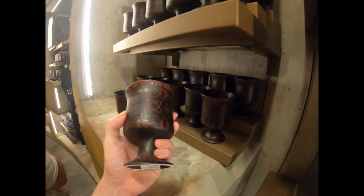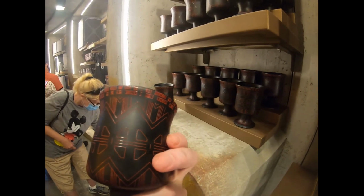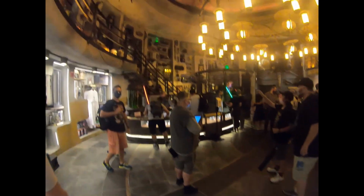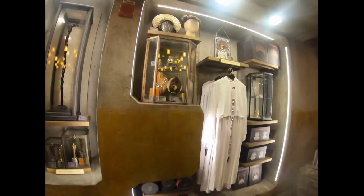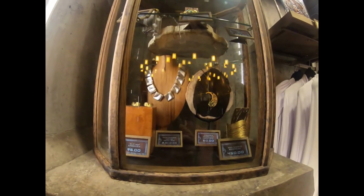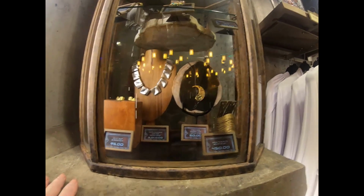And they got these chalices for $25. Got Vader on there and some other symbols that I don't really know what they are. And they got lightsabers, or at least people in here with lightsabers. And some other memorabilia. I think it's the necklace Princess Leia had on in the first movie. I'm not sure. I think it was a thing that Rose wore in the newer movies.